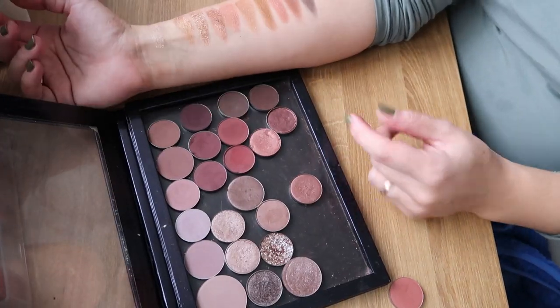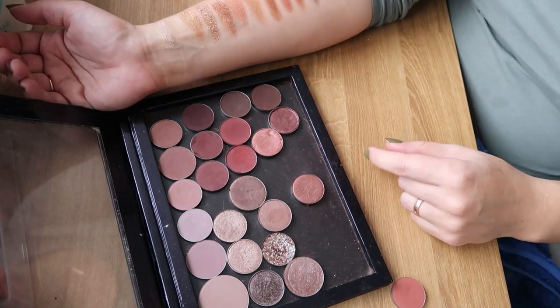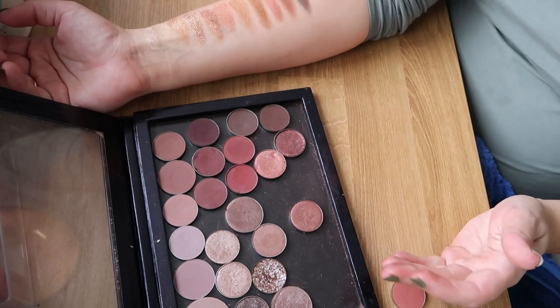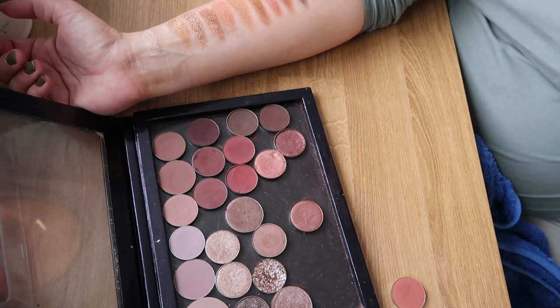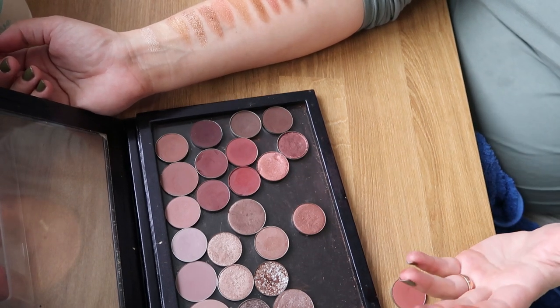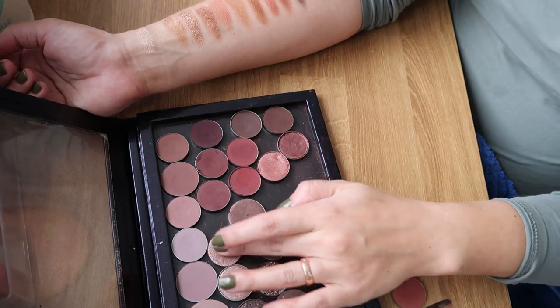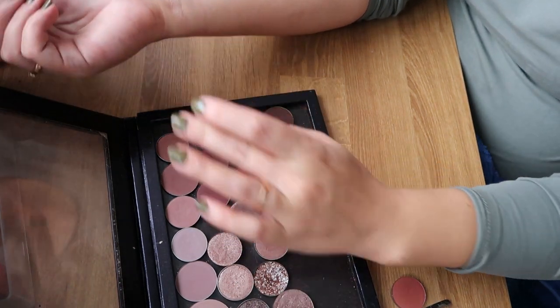I still have arm space, so I'm just gonna go down here. I'm gonna go immediately with shimmers then. I call them mauves and burgundies. They're cooler toned neutrals, but I have another cool tone, more gray tone neutral. So yeah, these are also shades I don't wear a lot, but oh, gorgeous.